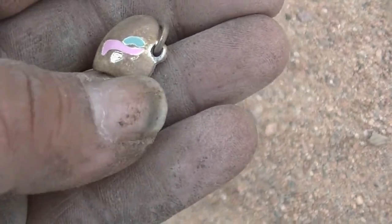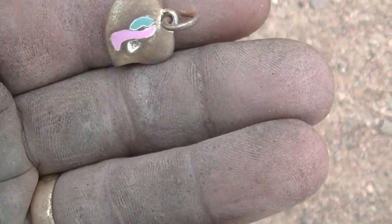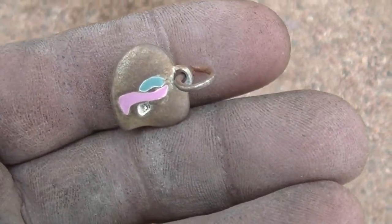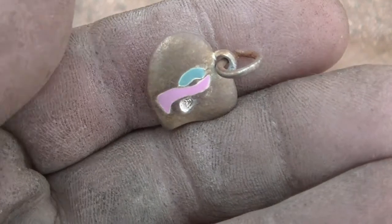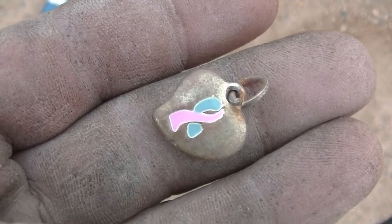And the sound was really good. So I went ahead and moved the sand around to see if I could find anything. And there it is, a little heart cancer pendant. Well, I'll see if I find anything else.